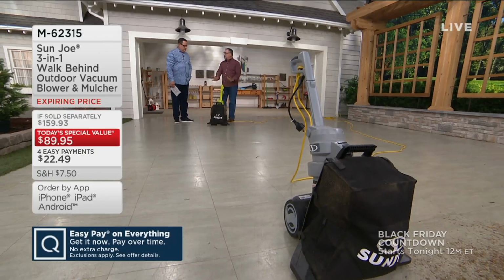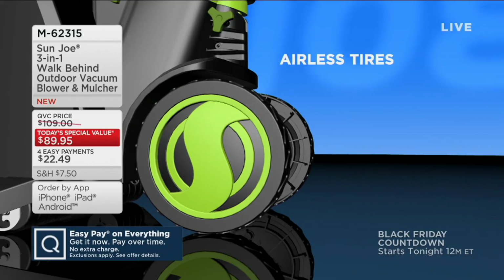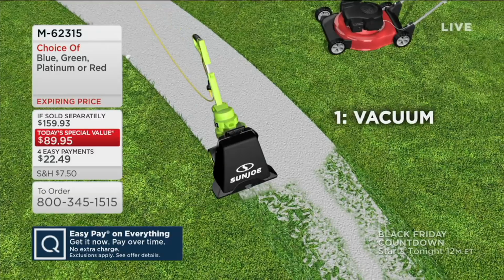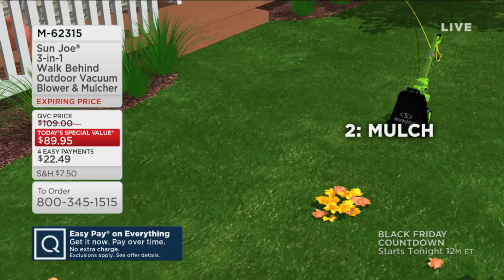Look at how easy this is to use. Narrate for us here, Sean. So you can see there's no gas. There's no oil. No maintenance. Airless tires, you're never going to have to go, oh, I wish I could do it, but there's a flat. This is an outdoor vacuum. I can't stress that enough. It works on your yard, works on your driveway, sawdust, whatever it might be. The leaves, look how easy this is. Even the leaves that are bigger than maple leaves.